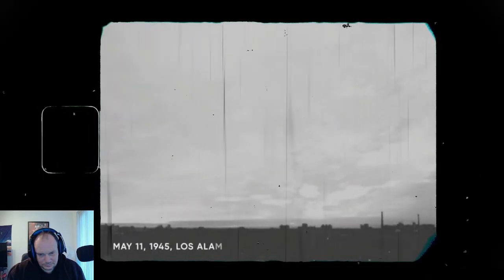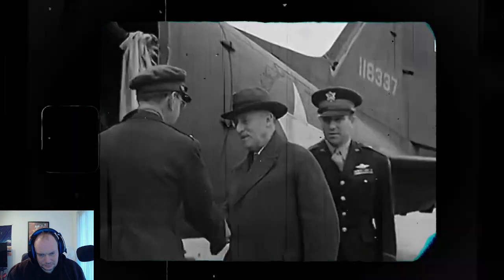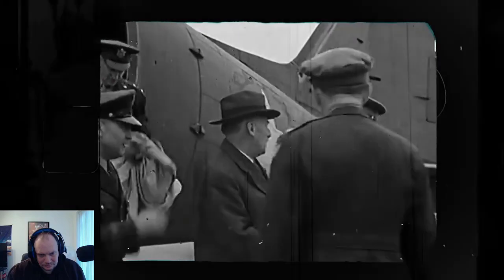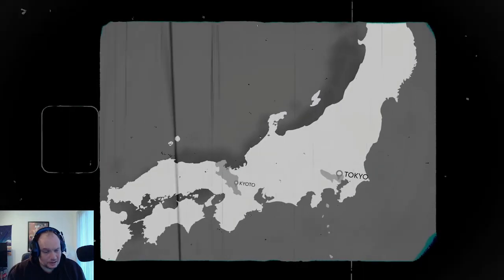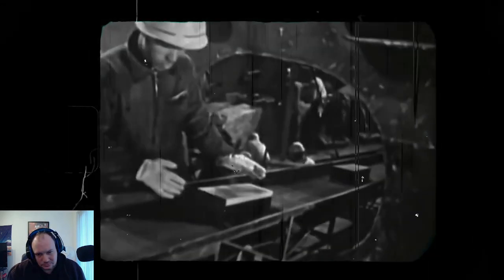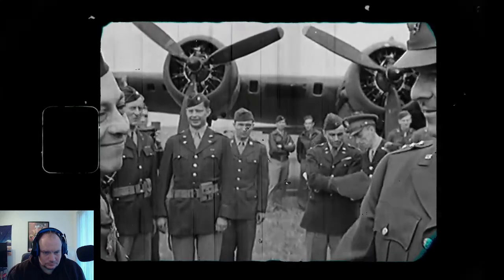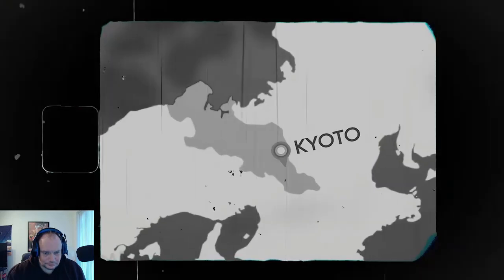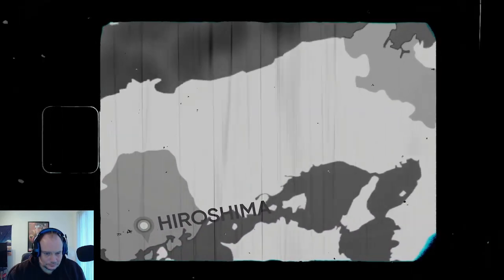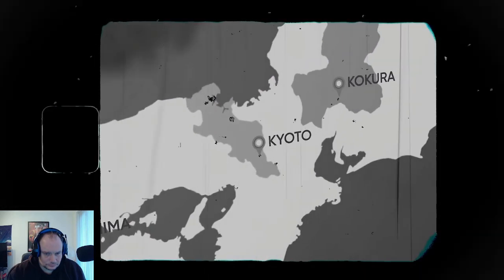May 11th, 1945, Los Alamos, USA. A special US Army committee makes a list of priority targets for atomic bombings. Kyoto is top on the list as the largest industrial center in Japan. Pointing to the city's large cultural significance, the Minister of Defense, Henry Stimson, crosses it out from the list personally. This makes Hiroshima the main target for the US Army. Next in line at risk of bombing is the town of Kokura.